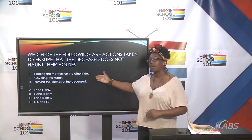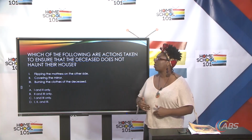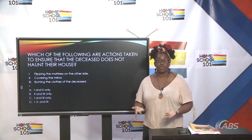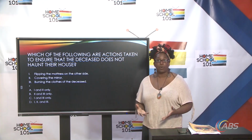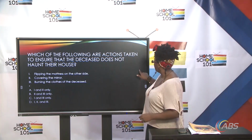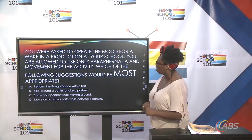These 3 items here are things that people would have done, and some people still do it, to ensure that the spirit of the loved one does not remain earthbound. So that's flipping the mattress on the other side, covering the mirror, and burning the clothes of the deceased. Today, what a lot of people actually do in funeral homes is that they may give some of the clothes of their loved ones to the funeral home to actually stuff the coffin a bit and bring the loved one up a little bit instead of burning the clothes. But these types of questions will come on the paper, so you have to pay attention to the combinations that are being offered.